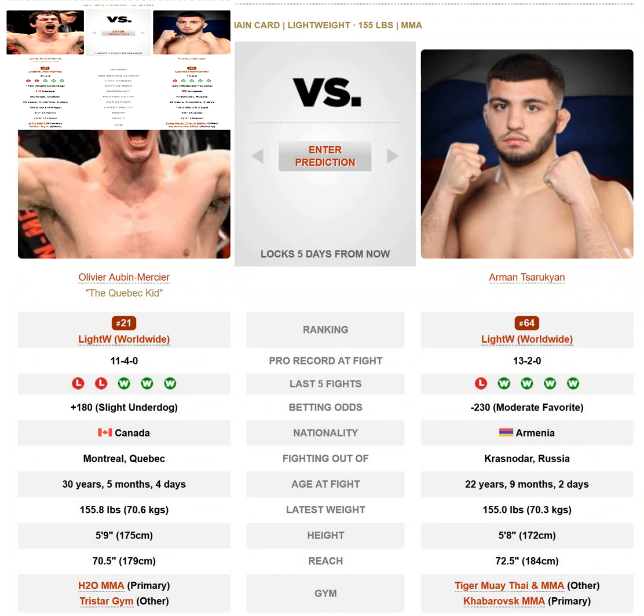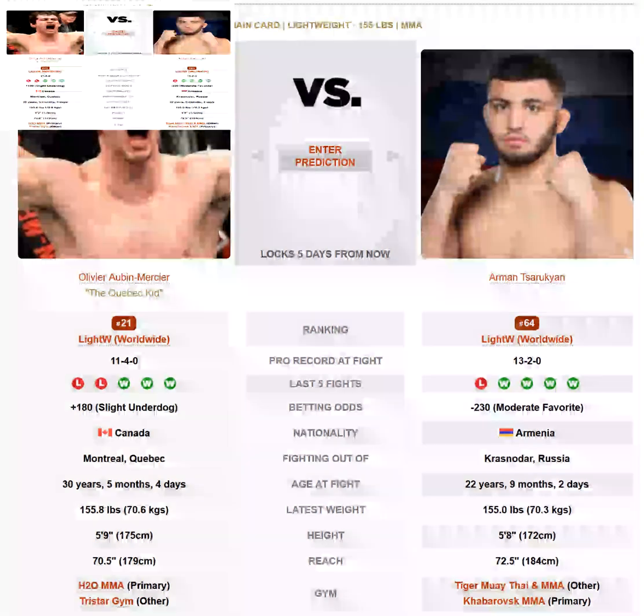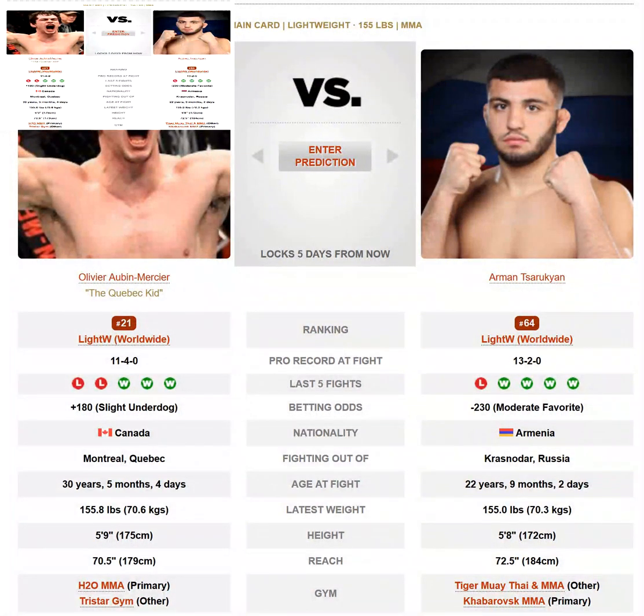But for Mercier, he's lost 2 in a row. And he's a tricky southpaw as well. He has good inside leg kicks, good body kicks, and a good right hook. He'll double, triple up on the jab. And he needs to get inside, use his boxing combinations here, and try to use his kicks maybe to the body.